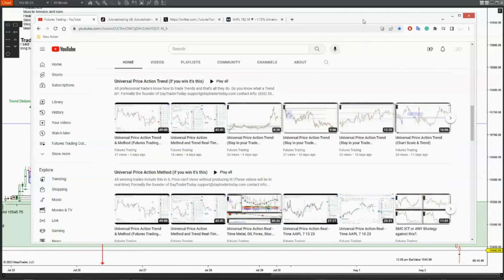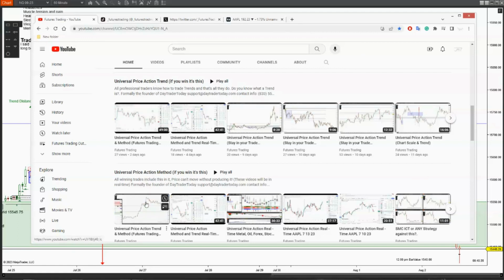And I told you that it'll work on any market. You can put any strategy up against this. And you know why it'll work? Not because of me, because of whatever's winning. I can guarantee you this is in it. I can guarantee you that the market cannot get from point A to point B without it. And it has nothing to do with me.